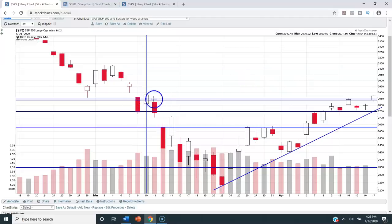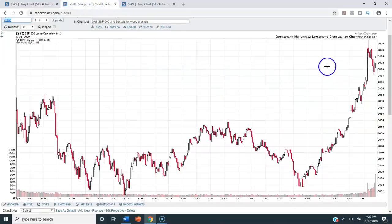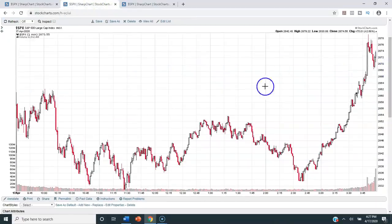The double lines here, and we'll see it on a longer term chart, it'll be a little bit easier to see, but the double lines here are at 2845 and 2855, where there's been a lot of overhead resistance at this level. So it'll be interesting to see, now that we've closed about the same level we did back on March 10th, if this continues going forward. So it's definitely been an interesting market to analyze, I'll tell you that.